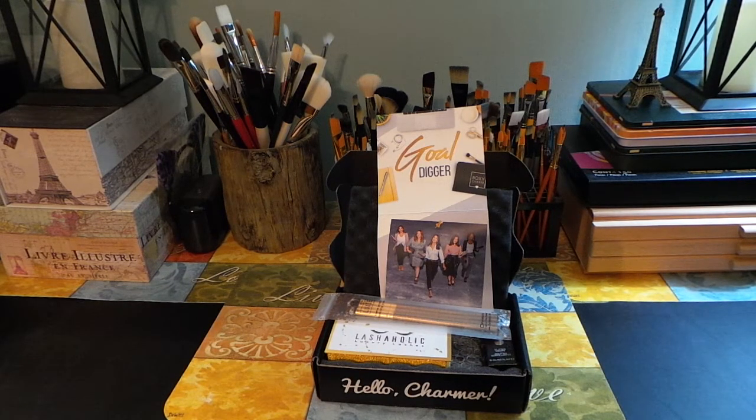So that is the Boxycharm box for November 2018, and the theme is Gold Digger.